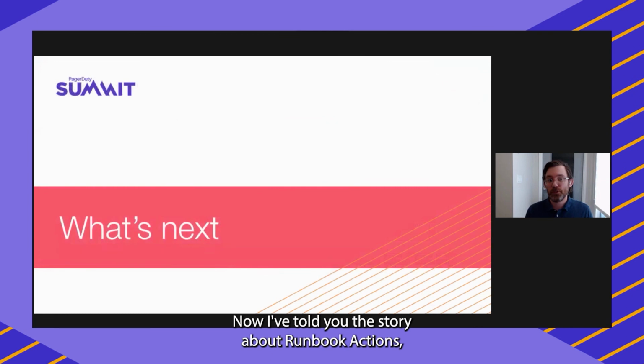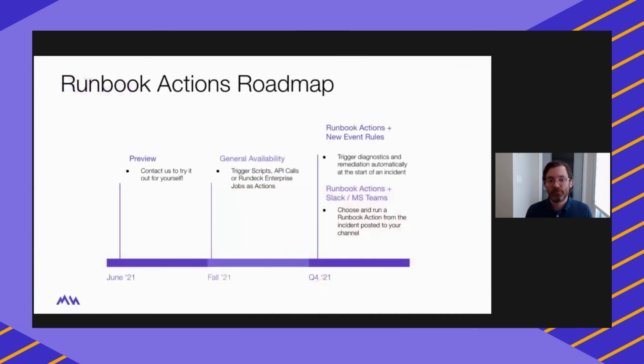Now, I've told you the story about Runbook Actions. Let's talk about when you'll be able to use it. So today, I'm announcing that we have launched Runbook Actions for customer preview. We've already started to work with many of our great customers who want to work with us to make Runbook Actions an amazing automation tool, and we're always looking for more customers to join. Our preview will last through the summer, and we are planning on launching Runbook Actions for general availability later this fall.